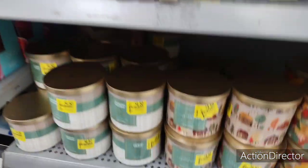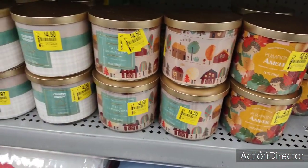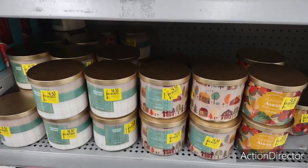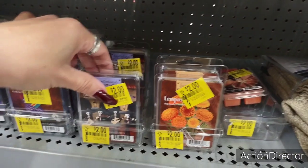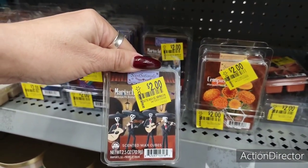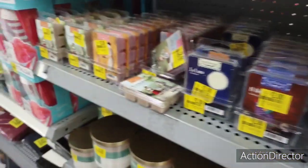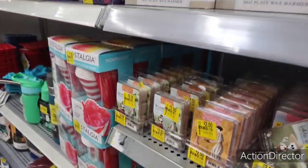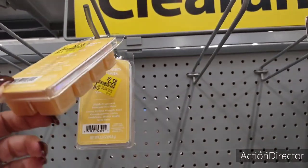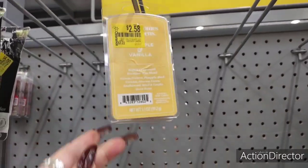All right, and then they also have the candles on sale. These were $6.97, now they're $4.50. I guess that's a good deal. Not really, I think they could go lower. I'm not sure how these are on sale, seeing as these are $2. I might pull out my app and check them, because that doesn't make sense. That's not a clearance. And let me see, all right, what else have we got going on? These are $2.58, Better Homes and Gardens. It looks like apple and vanilla. These were $3.22. They could go lower.